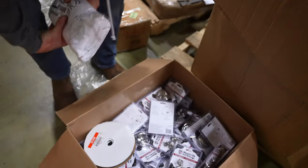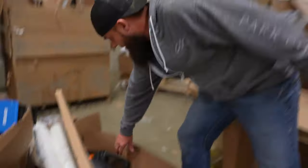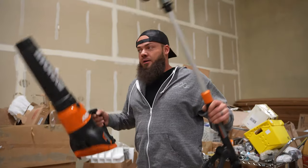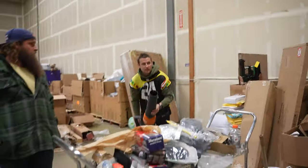So, oh, look at this. A box full of locks. I guess we are gonna continue to waste your time because there's so much exciting stuff to tell you about. Skill saw blades, weed whackers, a turbine-powered leaf blower that also doubles as a weed whacker, and Mr. Lawn Care himself. It's me, man.